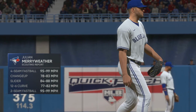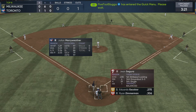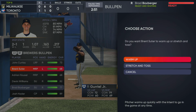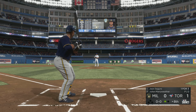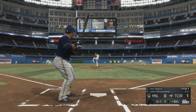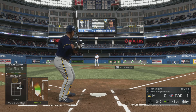Julian Merriweather gets the call as he'll pitch with one gone in the top of the eighth. Number 67. First offering. And that's cut on and missed, 0-1. Bases are empty, one man out. Swing and a miss. It's 0-2. Hey, doubled up on breaking balls there outside.